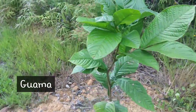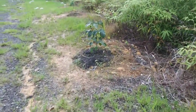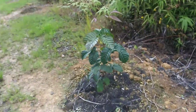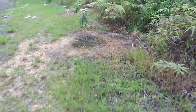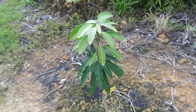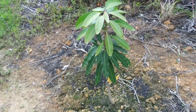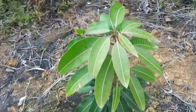This one, I forgot what's the name of this. They're super healthy. The santol. This mango, they have a lot of flower. We keep picking it because we don't want the fruit yet. This one, you can see.